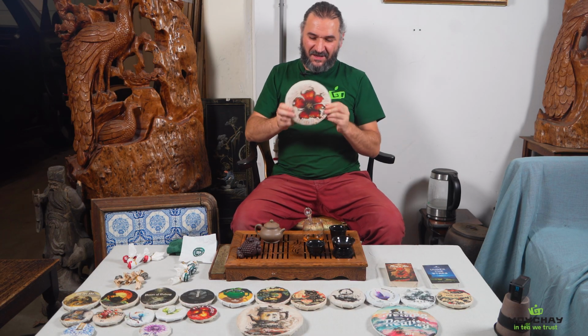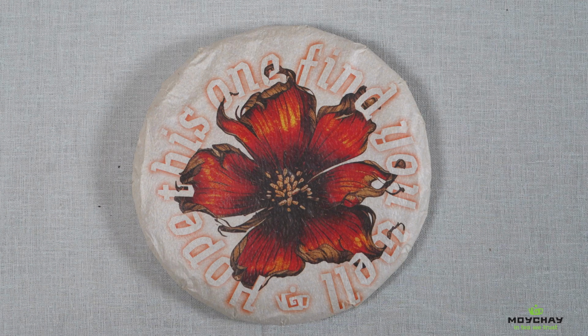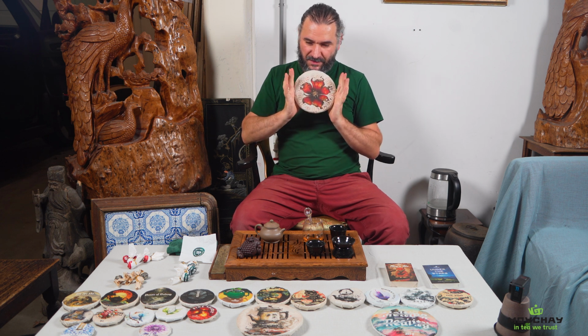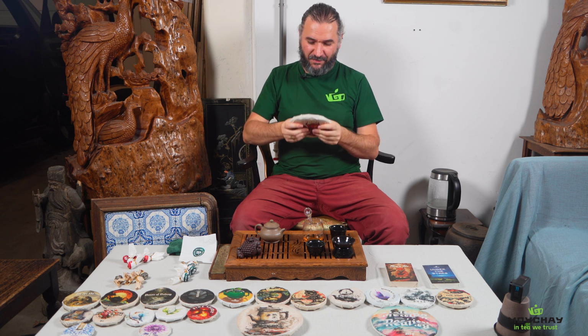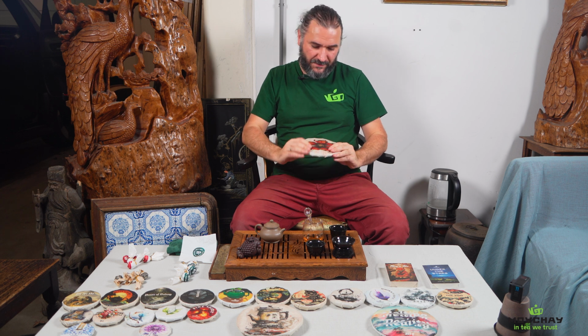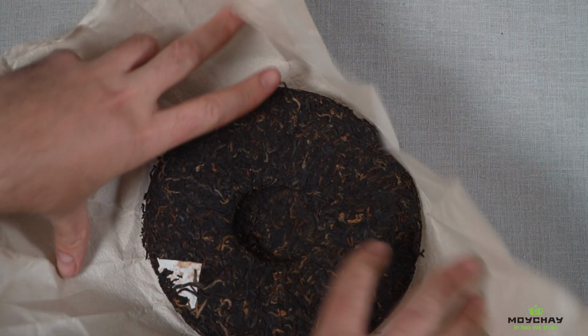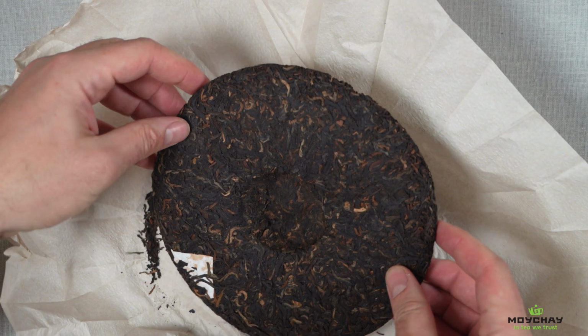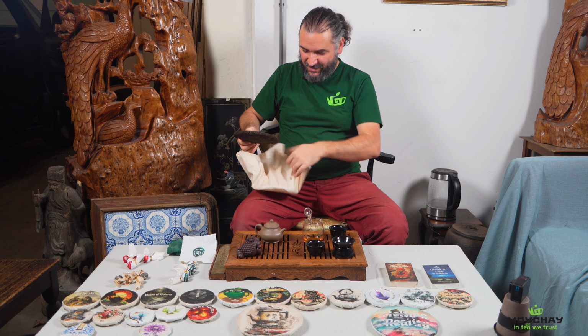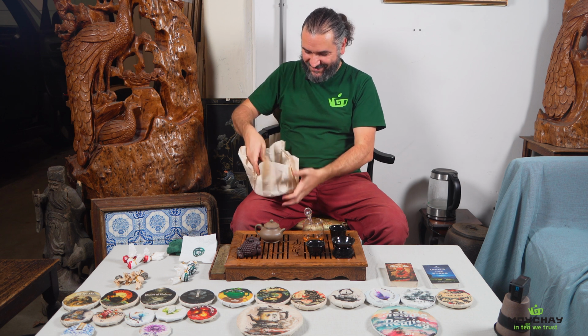They have very funny names. This cake is called Hope This One Finds You Well. Yeah, I hope this one will find you really well, because this is a red shou, something completely new. I think I never tried it before. It's my kind of personal blend, and I hope you will like it, because it's unique. Trust me, you never tried something like that before.